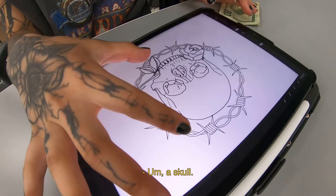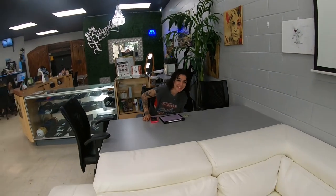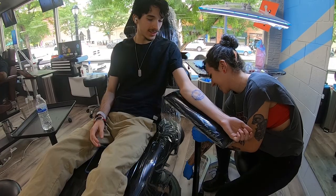A skull with a rose. I was able to make a super custom tattoo for a first timer. He didn't quite know what he wanted to do. He knew he wanted a skull and a rose with some barbed wire in it.